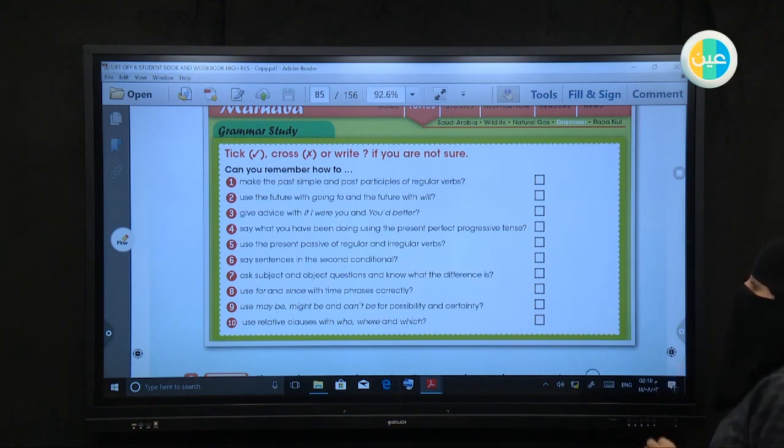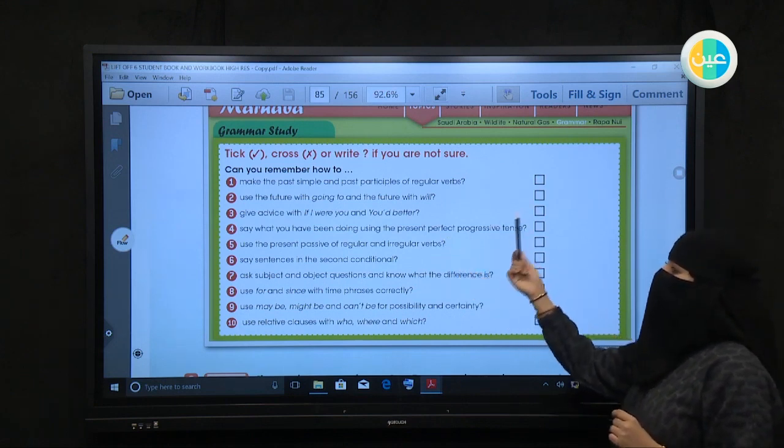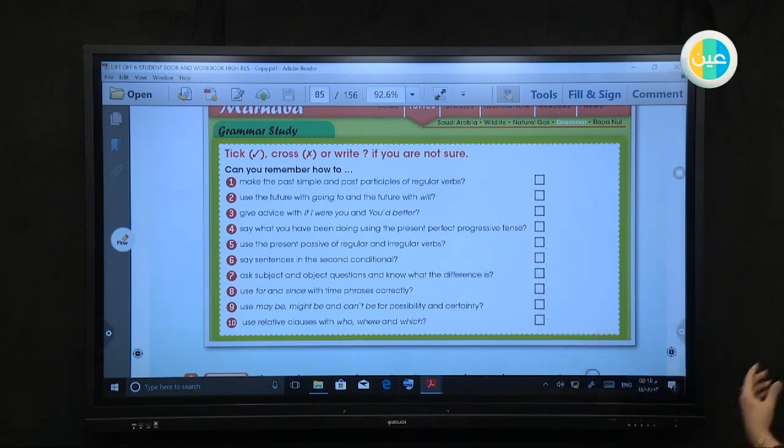Number 4, say what you have been doing using the present perfect progressive tense. I have been reading for 6 days about this. Okay, I have been reading, I have been studying for 4 years.